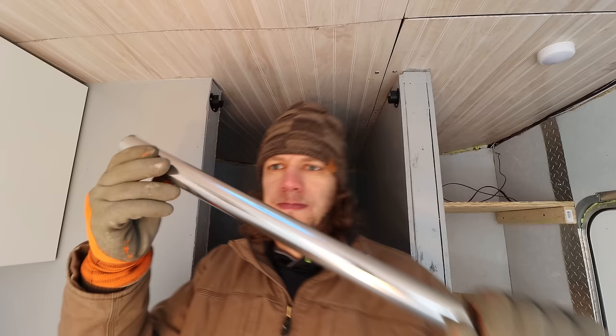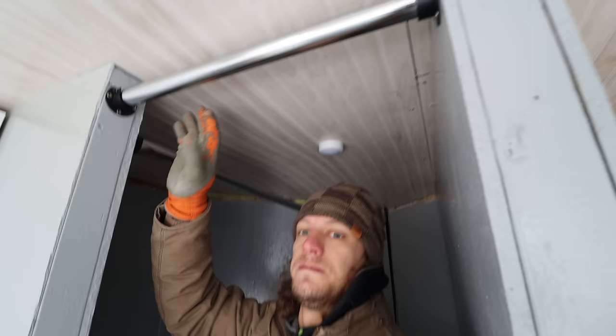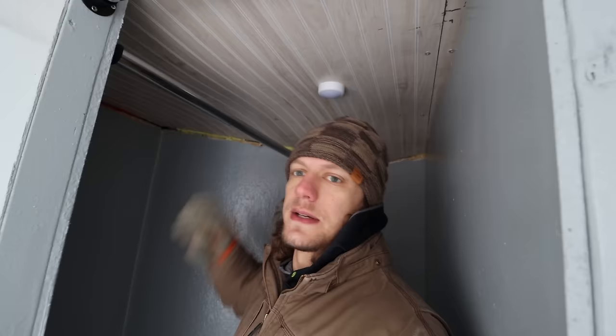Got it cut down. Both of these are in now. I'm gonna wait to hang up the curtains till we're done working in here, because they're just gonna get dirty and in the way.